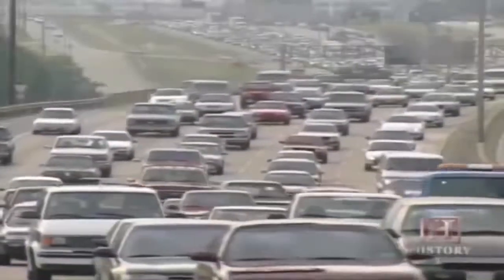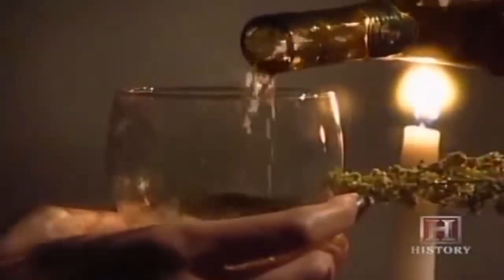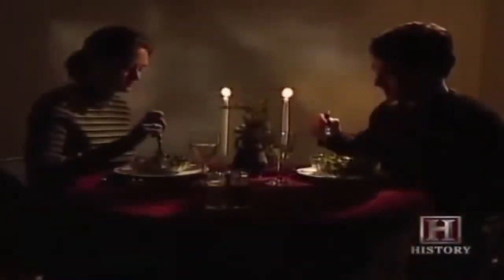But in spite of Richard Haley's noble retro vision, the fast lane is here to stay. It is up to us to choose the speed at which we will live. So tonight, what do you say? We leave the car in the garage, open a nice bottle of wine, and sit down to a nice home-cooked dinner, slowly savoring the good things in life.